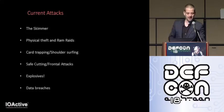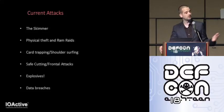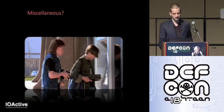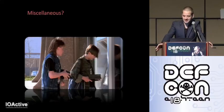And data breaches: hacking the bank processor, harvesting the card data and PINs. I suppose the best example of that would have been the hack of the RBS WorldPay backend. One of the most technically sophisticated attacks I've seen, and I think about 9 million was stolen during that attack. And of course, other, or miscellaneous.